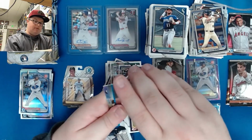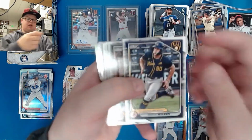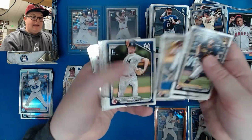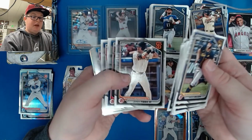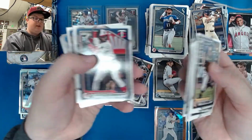Pack number 8, and we have more color. Okay, we got Brock Wilken, Parker Smith, Clark Candiotti. Back to pay now. You can't tell me what to do. Nick Mitchell, James Tibbs. There we go. 13th overall. Which one of them?